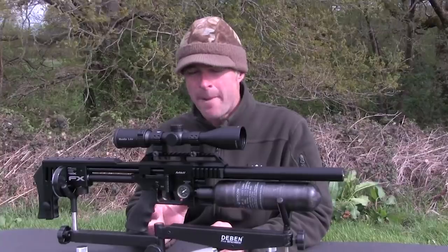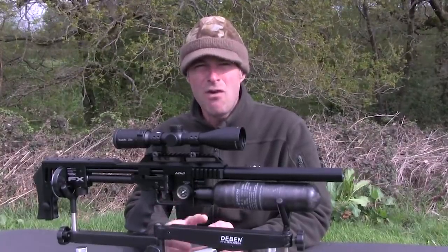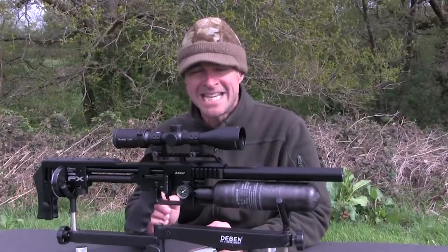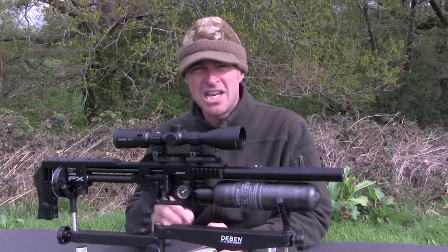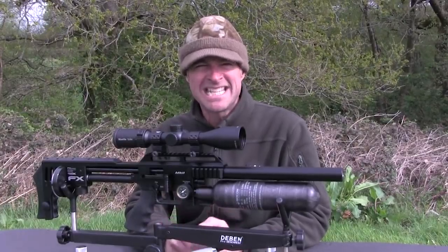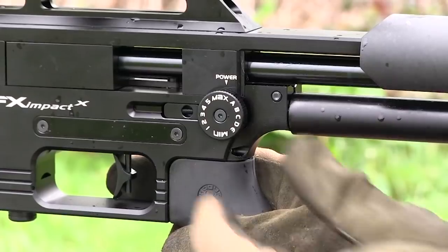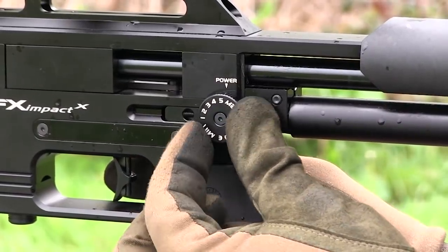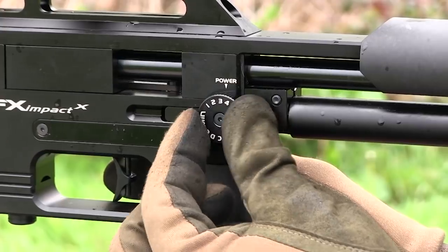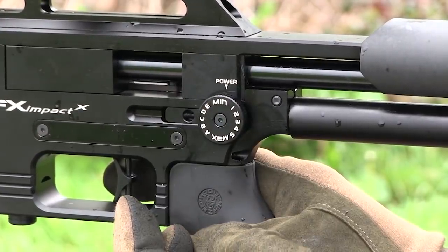This sub 12 foot-pound model is .22 calibre and it's churning out about 11.3 foot-pounds on full power setting. However, this gun is available in much bigger calibres and can churn out power levels in excess of 75 foot-pounds. Even this model features a power adjustment dial with lots of different settings, though I can imagine it'll be a lot more useful on the high power models.